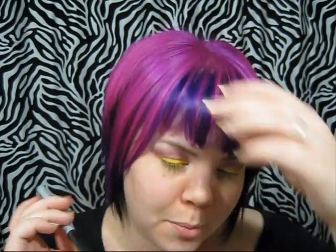True story, this is actually the first felt tip liner I ever bought, back in 2007 or something like that. And I had a roommate who used to wear Sharpies, and it used to drive me insane. Like, why would you put a Sharpie on your eye? But I actually weaned her off Sharpies with these, so fun fact for you.